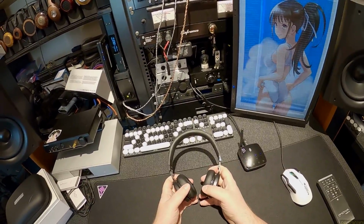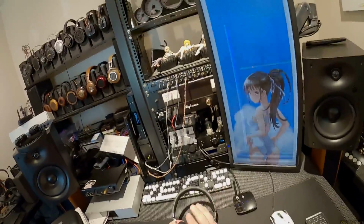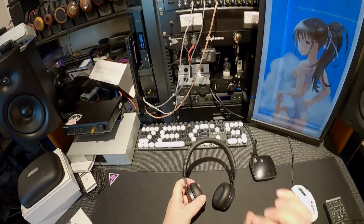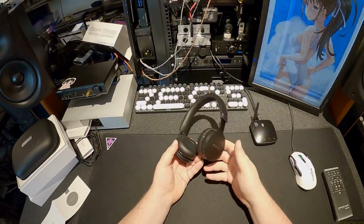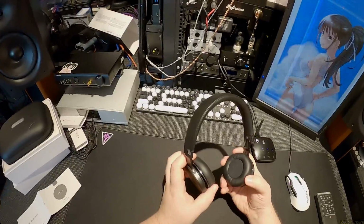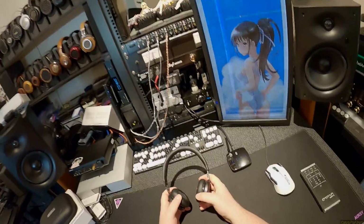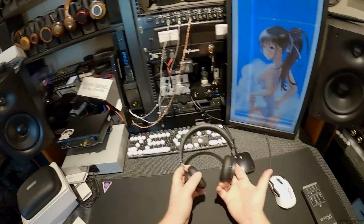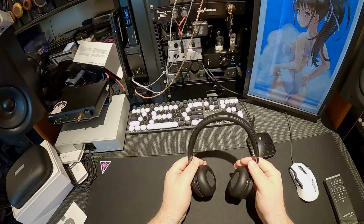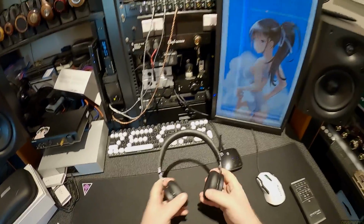Because frankly, I don't think this needs an app. Most headphones shouldn't need an app. I'm not sure what they'd add, but I'm very, very happy with the way this sounds and acts and behaves and is built and is honestly, for an on-ear, pretty comfortable. I mean, the wallpaper tells more of a story than my mouth ever will. Let me put them on for a second.